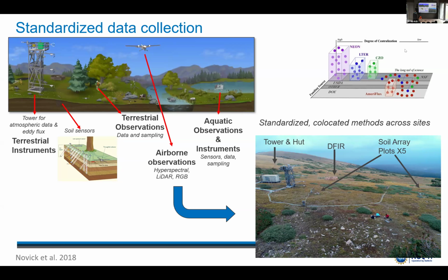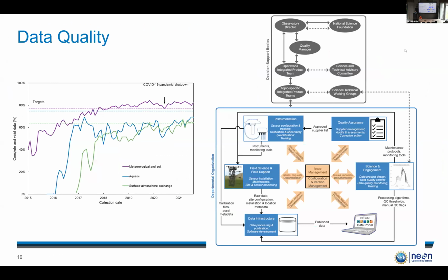And as you can see from this picture in the top right from Novick et al., NEON is one of the most standardized observatories there is, with a very top-down approach. And that top-down approach allows us to build these systems, such as a data quality system, which you can see outlined here on the right, where everything from the instrumentation to the field science staff that are out maintaining the equipment or taking the samples in the field, to when the data are on the data portal and somebody observes an issue in the data, all that filters into this centralized issue management framework that allows us to address those issues and try to improve on our data quality, which you can see on the left here has been improving since our inception. We went into formal operations around 2018, and you can see that we've improved our data completeness and data validity as we've gone forward in time.